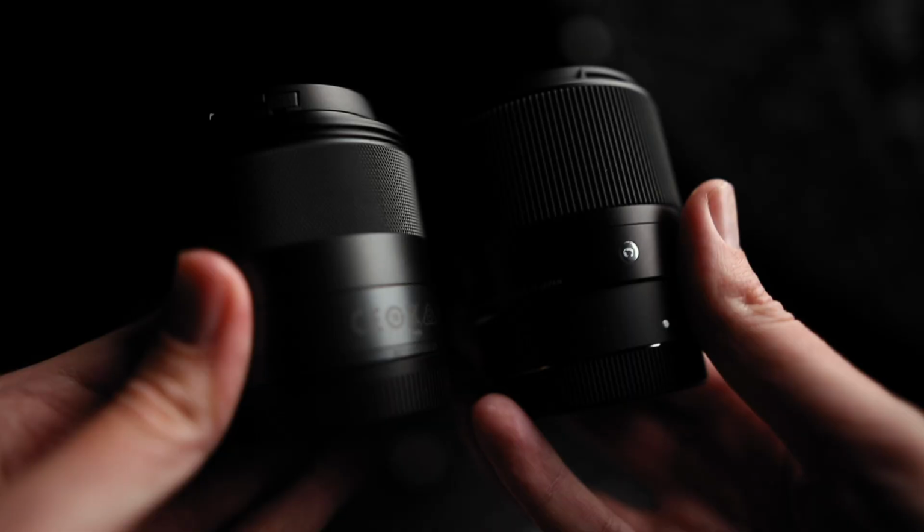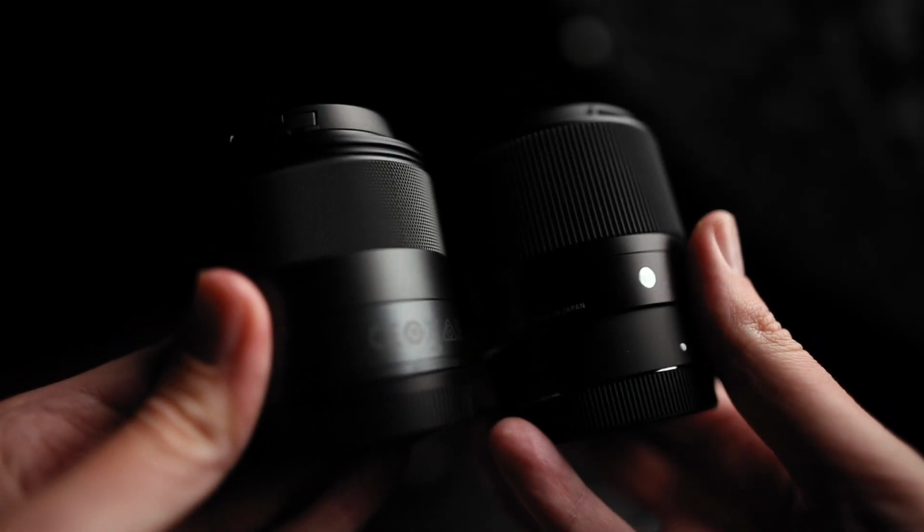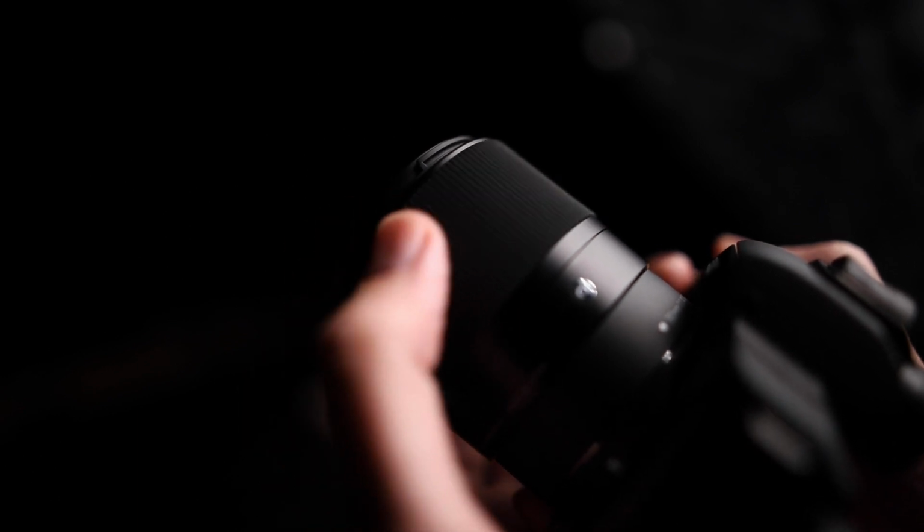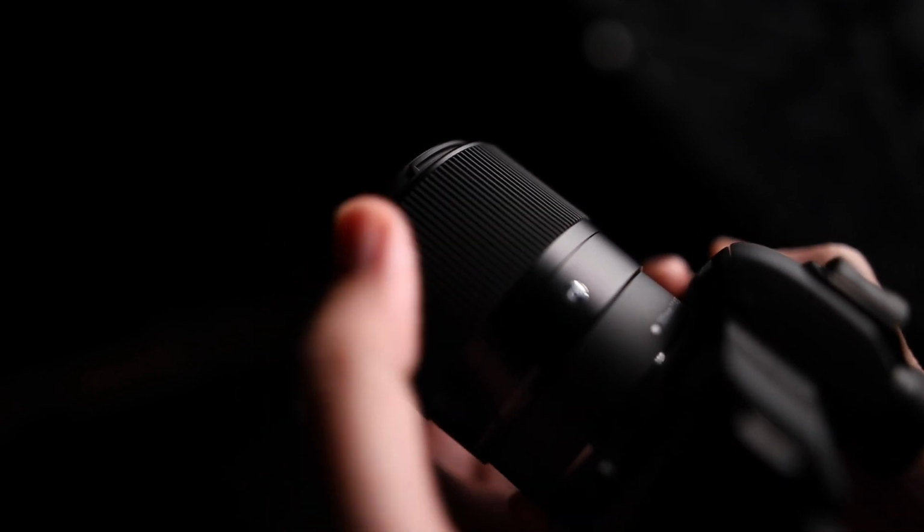Both lenses include large, easy-to-grip focus rings for manual focusing. The ring on the Canon lens is etched into the housing of the lens and turns easily with just the right amount of resistance. The Sigma lens has a larger rubberized grip, which compared to the Canon feels more substantial and easier to use. With autofocusing, both lenses benefit from the M50's dual-pixel autofocus system, so both lenses will do a great job of locking onto a subject.